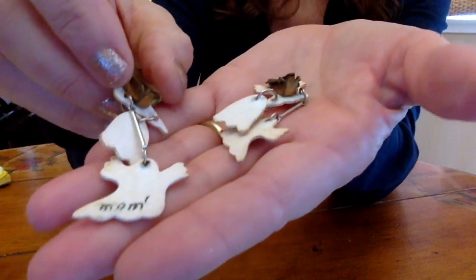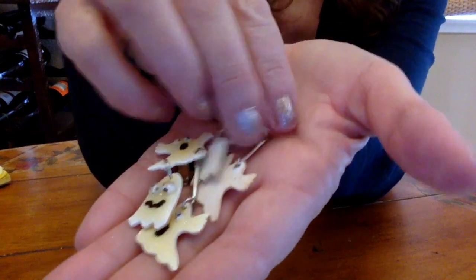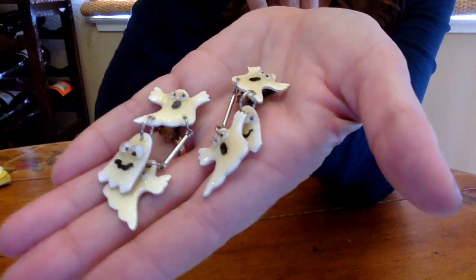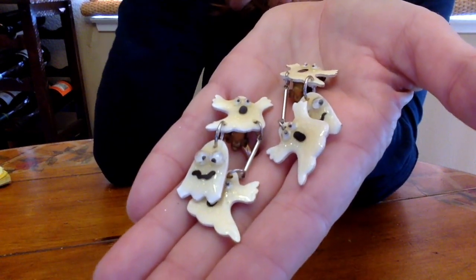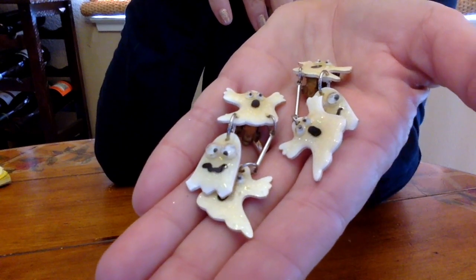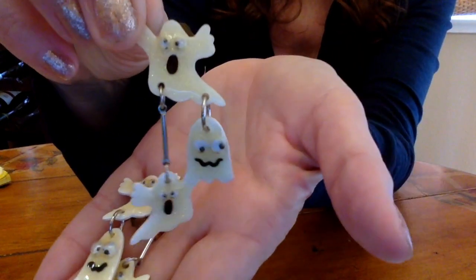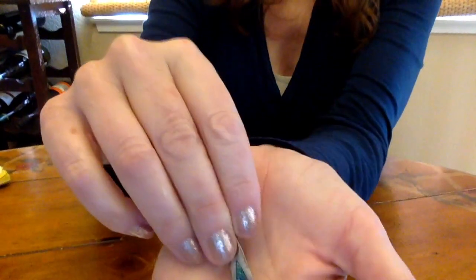Okay. So anytime anything is signed, I go ahead and I look it up. And I was very surprised that this particular designer goes pretty well. And since these are very unusual, I know it's not Halloween, but they're still unusual. I'm probably going to ask $15 to $20 for them because they are a signed piece. And they're so adorable.